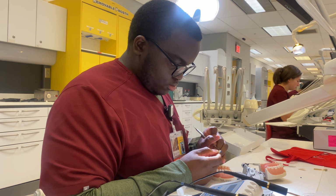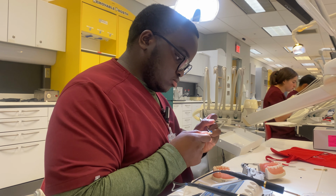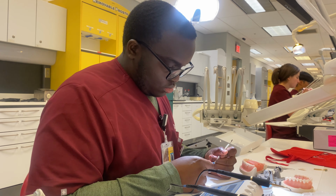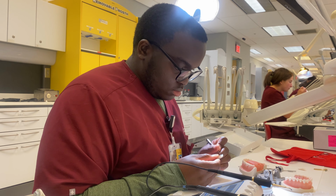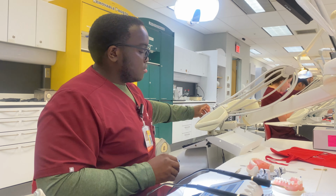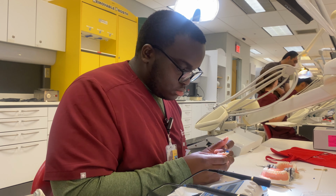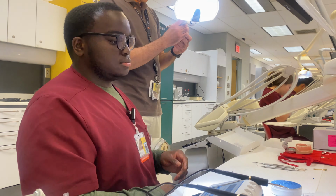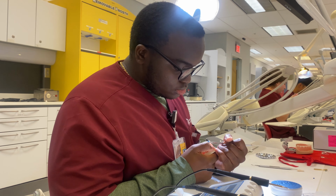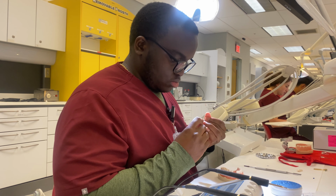During this part of the vlog, we were waxing up tooth number 9. We were making sure that we had the mesial and distal contact points correct. We know the mesial is going to be a 90 degree angle, and the distal one is going to be a little more curved. We want to make sure that we have the central grooves aligned as well. So this is me taking some time to make sure that my tooth number 9 looks correct. The professor comes around, checks everyone's work, and makes sure that the incisal angle is good and everything of that nature. We use this wax. Our color wax is blue, obviously.